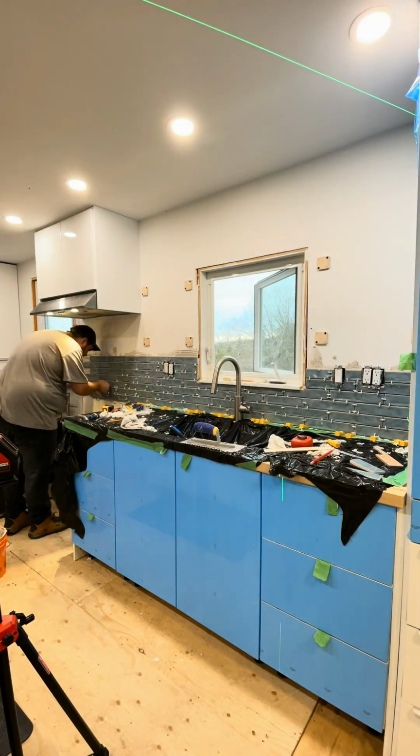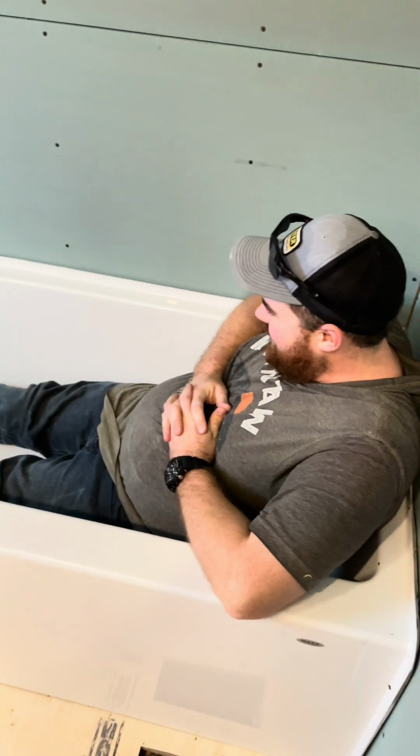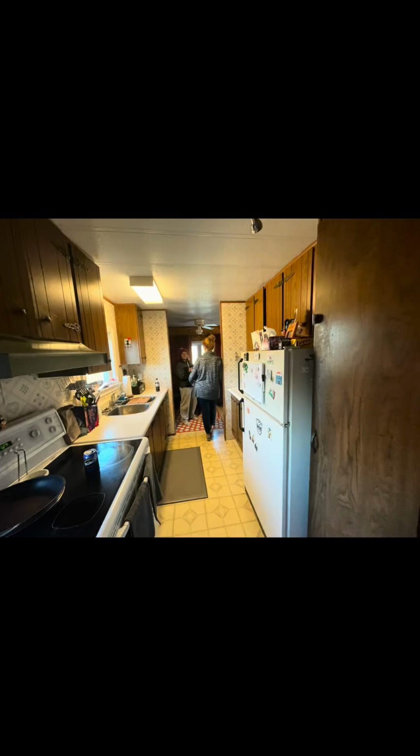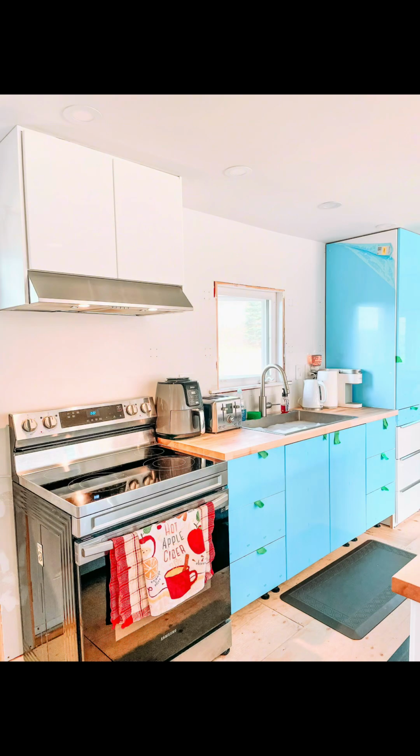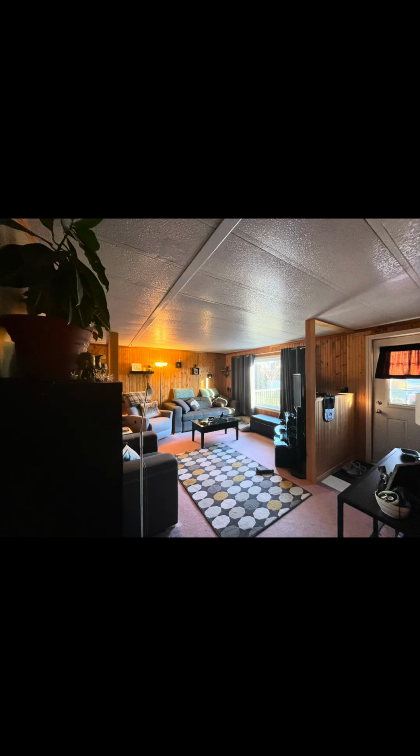It's been a lot of work, and we've needed a lot of family and friends to help us along the way, but we've been getting there bit by bit. With at least 209 trips to the hardware store and around $35,000, we have transformed this 900 square foot home into our forever dream home, because I'm telling you, we ain't moving.